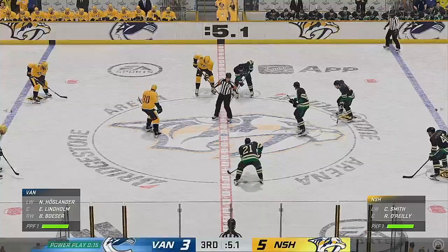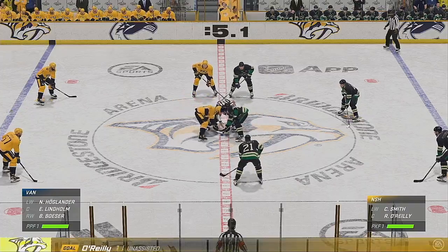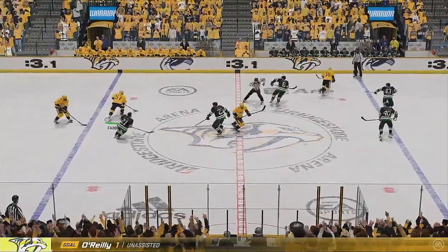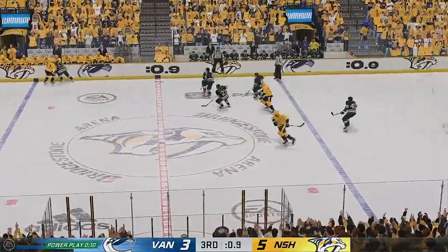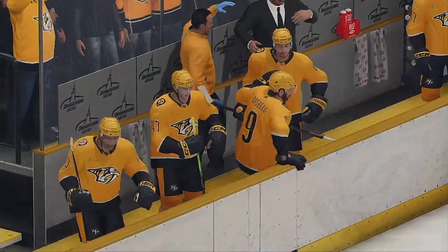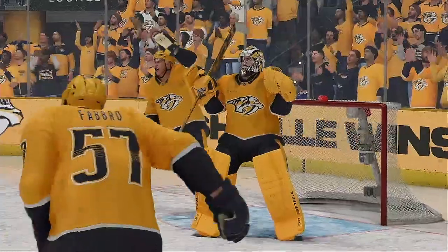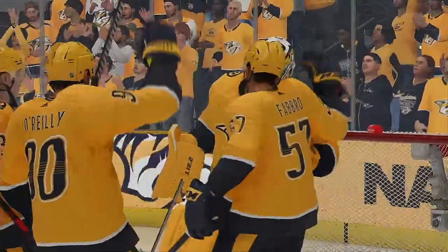Centers are lined up, and we are ready to resume. The Predators win the draw here in the neutral zone. And that will close the book on this one here tonight. A strong team effort tonight leads into victory, and they take a 2-1 series lead.